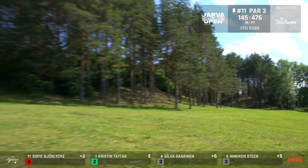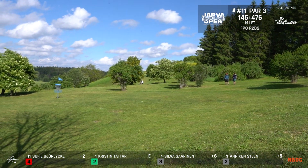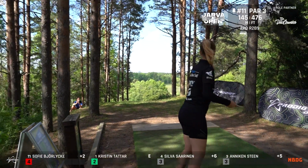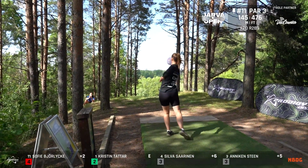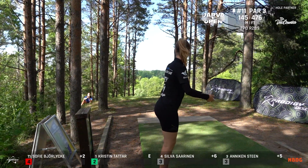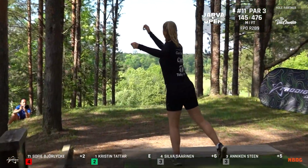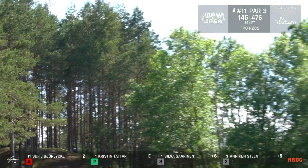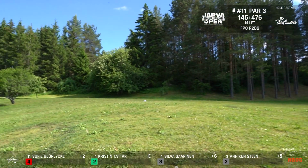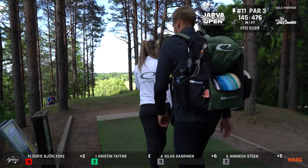Oh, look at this ride. Silva. Wow. Is she inside the circle? I think so. What a shot. Wow. And that wind, it looked like that was kind of going to nose dive into the ground, but great angle control, using the wind to get up inside the circle. And this hole plays very well to Anniken's game, just playing a nice hyzer backhand out through the gap.